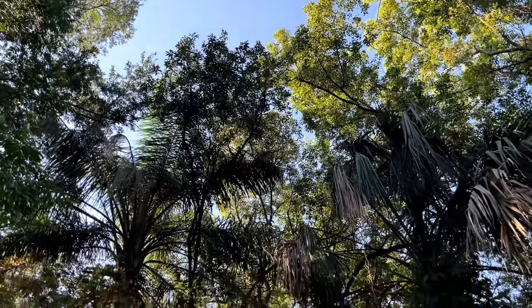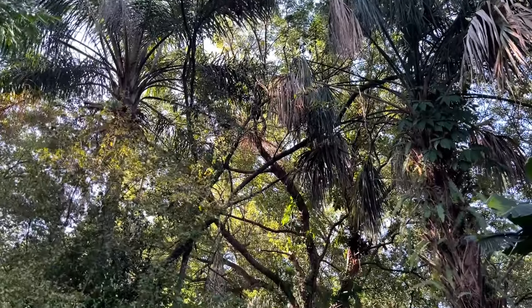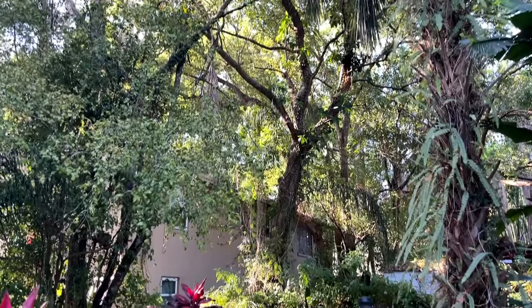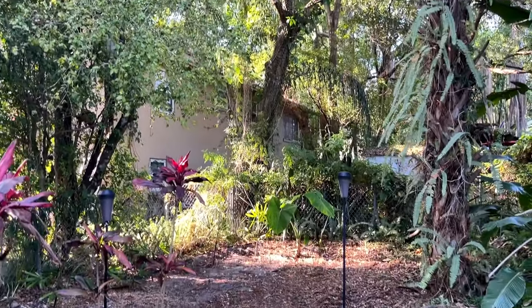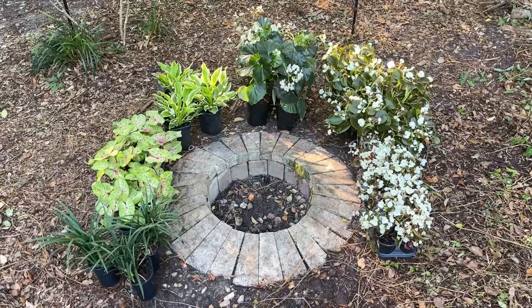So this area is shaded by this tree canopy. We're in the southeast corner of my backyard. This area is pretty much protected from direct sun exposure and only really gets dappled sunlight throughout the day. It's perfect for shade-loving plants. With that said, check out my plant haul.